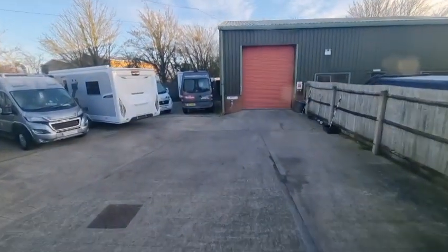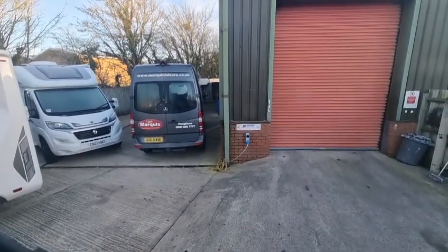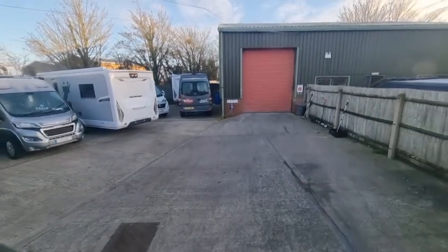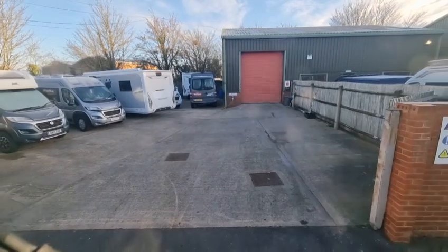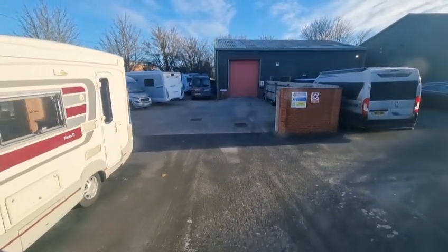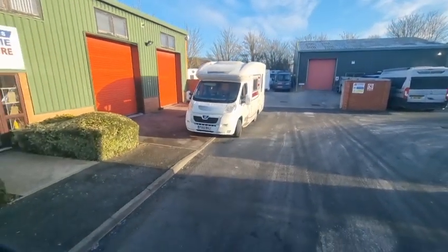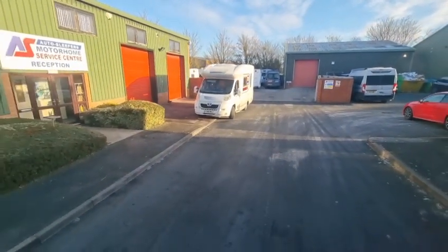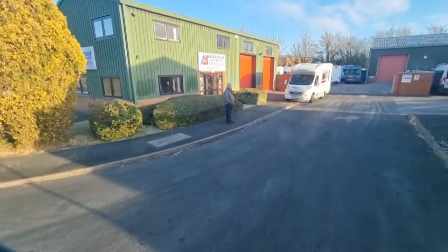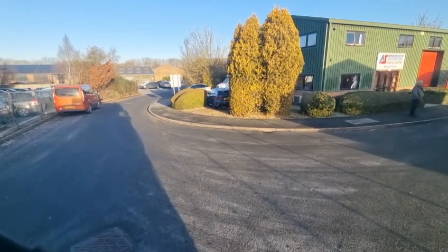Window down. Poke your nose in here. And then get back round the corner. Well, hitting this motorhome here with your trailer. And the fence, missed the fence, missed the car. Nightmare place.